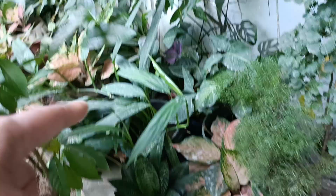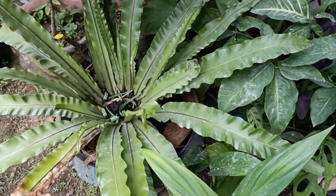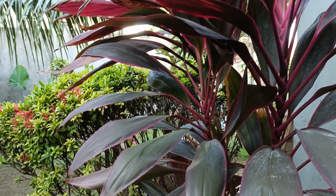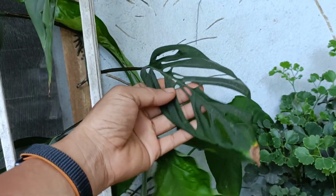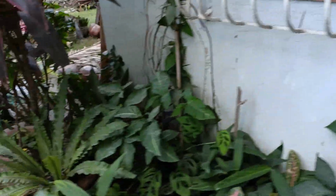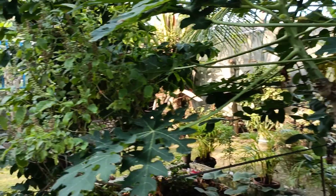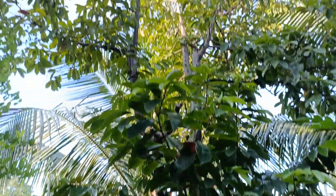Ornamental plants. Oh, the famous Monstera, Manalo, and tara. The Monstera natural. Santan, papaya, coconut, raspberry. That's the guava. So that's how we can grow near the sea.